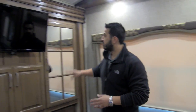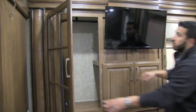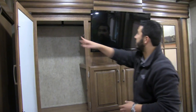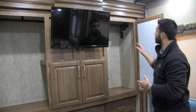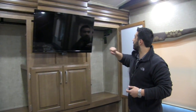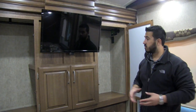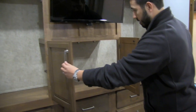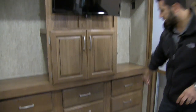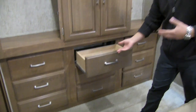The foot of the bed, this is going to be another slide out, so you do have dual opposing slide outs here as well. If you take a look, you can see a ton of hanging space. This is going to go all the way across. It is mirrored, so you can see yourself in the morning, which is great, but great hanging space there. Lights on either side as well. Right here is going to be your TV, in case you want to watch a show before you go to bed. Storage here underneath. And then underneath that is going to be a set of 9 drawers. These are full extension drawers, very usable drawers, which is great.